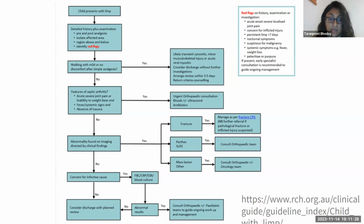Do we have any questions about irritable hip and also just leg injuries in kids in general? You do have to be quite opportunistic with your physical exam. You can't go about it quite the same way in adults. It needs to be made a bit of a game to see which bits you can get the child to do.